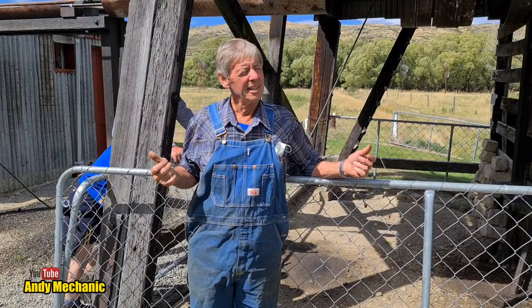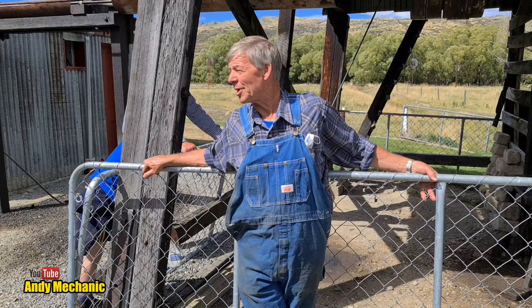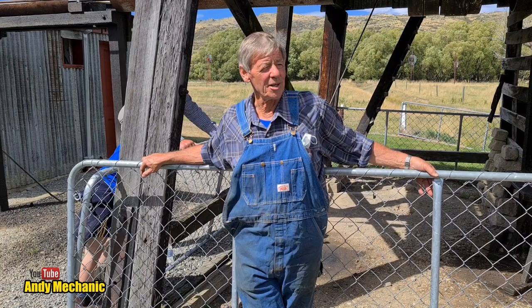There's a very, very good photograph in there in the pub and also in the hall of that drop structure, and it's 200 feet. So they had 100 pound pressure at the sluice nozzle. Jeez. And they started mining there in the 1860s and mined through until the 1930s.